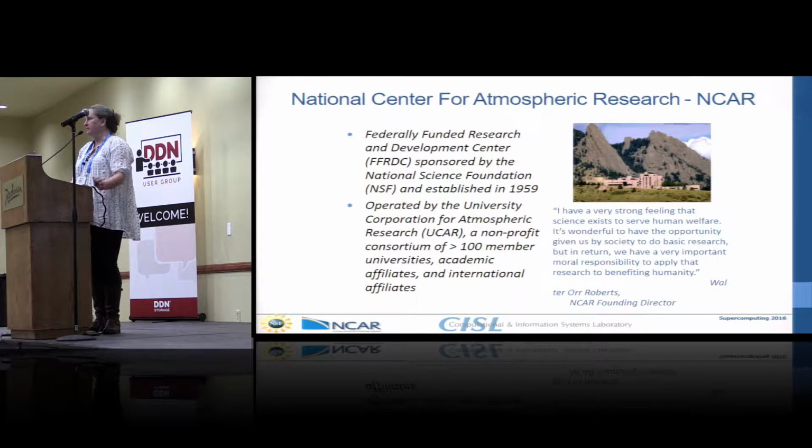But the thing that's unique about us is that we're a science specific center. In other words, we don't cater to all of the sciences. We're pretty much atmospheric and climate sciences oriented. We're run by a corporation of universities, and there's over 100 member universities at this point that are part of NCAR, and they really dictate what our mission is and what it is that we do.